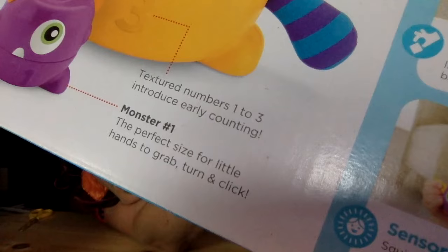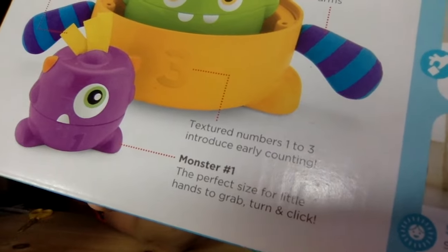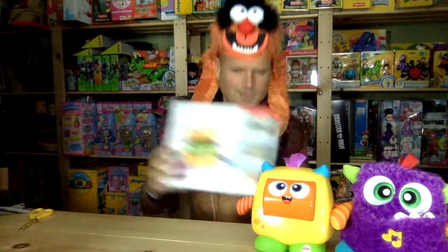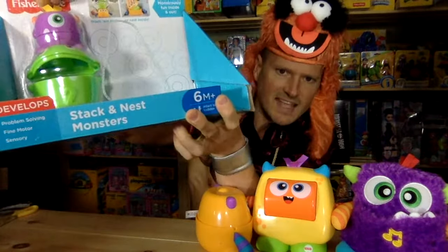Monster number 1. The perfect size for little hands to grab, turn, and click. Textured numbers 1 to 3 introduce early counting. Soft and colorful arms. Fun to touch horns. Ribbon hair. I think I got all the features. Oh, those horns are fun to touch. Then it says, stack them high or nest inside. And I didn't tell you what his name was. Well, stack and nest monsters.